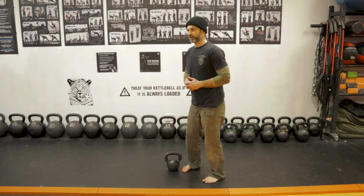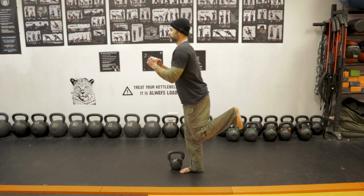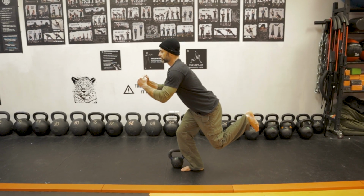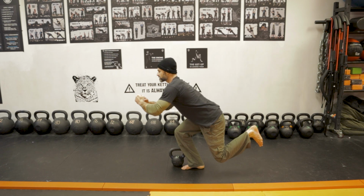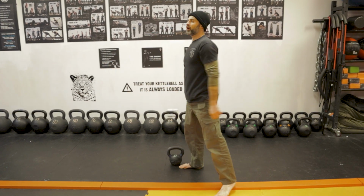The airborne lunge is your pistol squat alternative. Instead of having your legs straight, bend it back, and you're gonna hinge your hips and go down into a squat. Go down as deeply as possible, make your back knee touch the ground, and power back up.